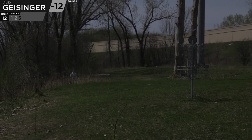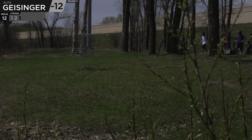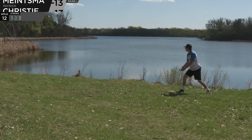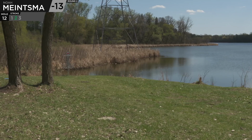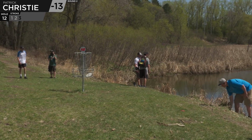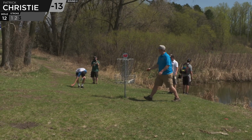Alex is going to have to play his upshot from way back because he never touched. Should be okay. Very picturesque scenic hole here at Bethel University. Definitely a lot of pictures taken at this basket. Oh, yeah. Pat saving us 3. Looks like he went out very close to the basket. That was pretty unfortunate.